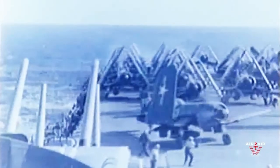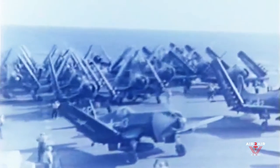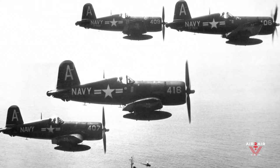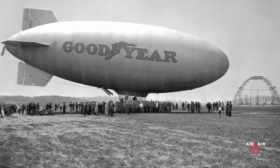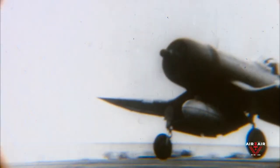Designed to be the smallest possible airframe to be mated with the 2,250 horsepower R2800 radial engine, the Chance Vought Corsair was ordered in such great numbers that its production had to be subcontracted out to various companies, among them Goodyear Aircraft. Before being modified and accepted for carrier use, the Corsair was assigned to Marine squadrons in the South Pacific, where it would soon prove itself to be as tough as the Marines who flew it.